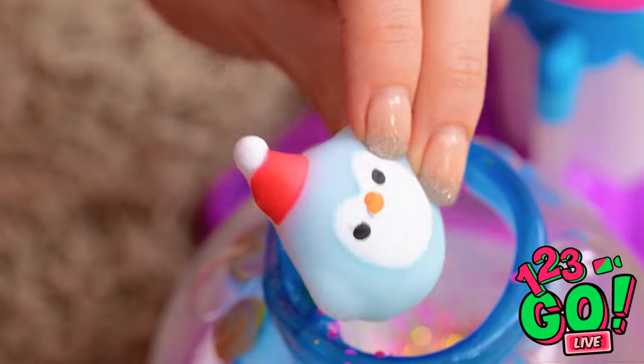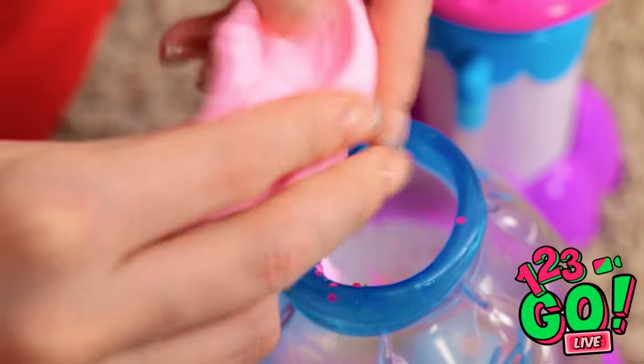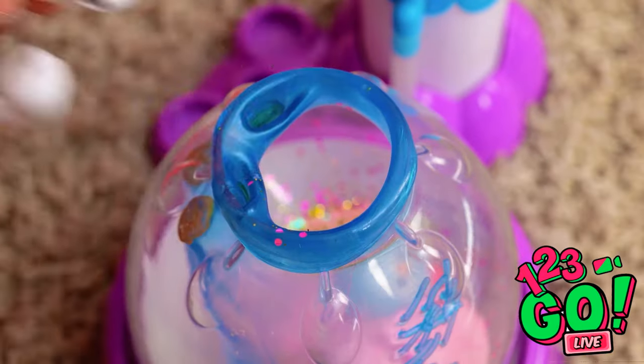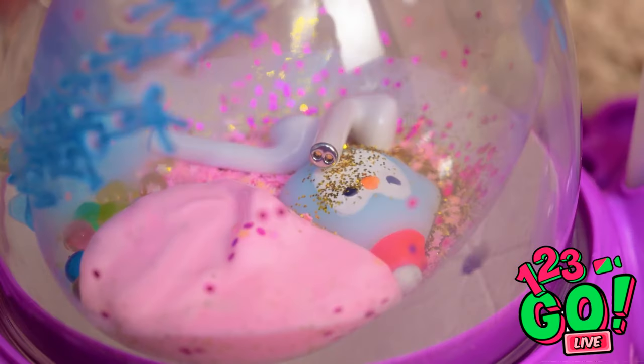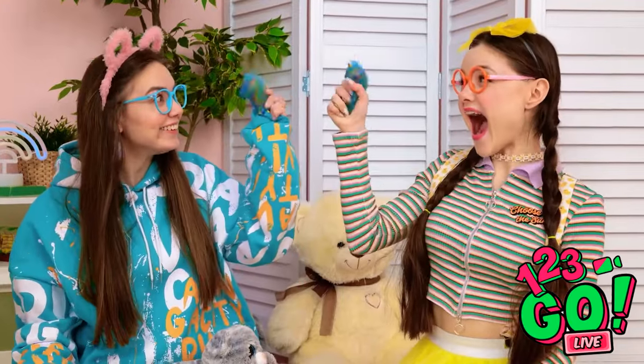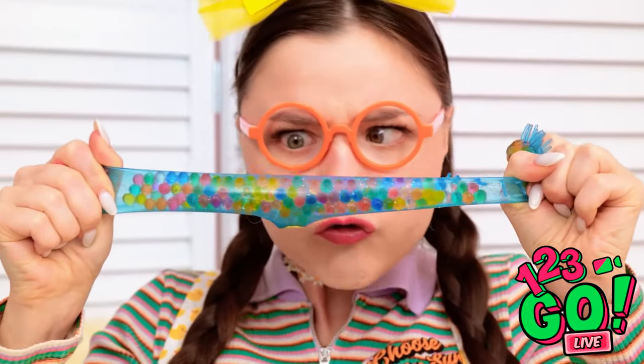This penguin can go in! Oh, I know! I definitely need some slime! It's so stretchy and gooey! AirPods are always a good idea! And I'll put shaving foam in! Wow! These toys are so squishy! I could squeeze it all day! Look at this! It's amazing!